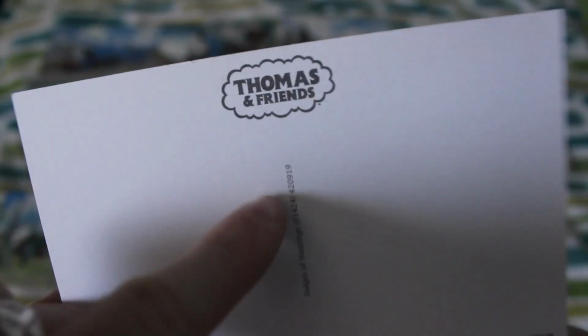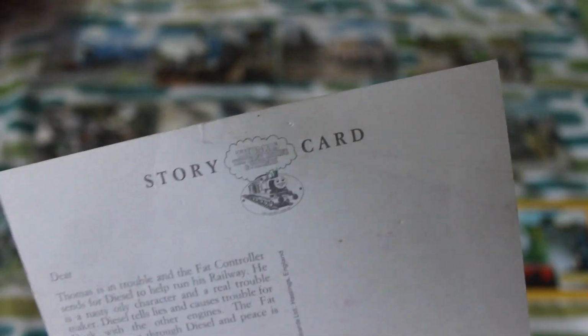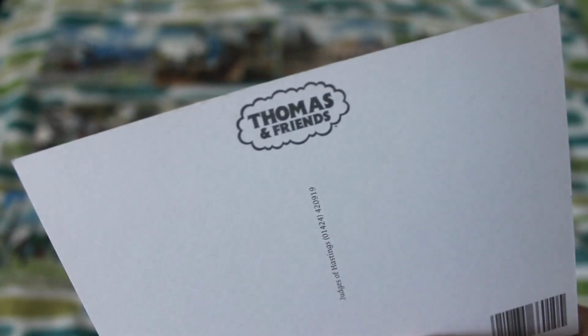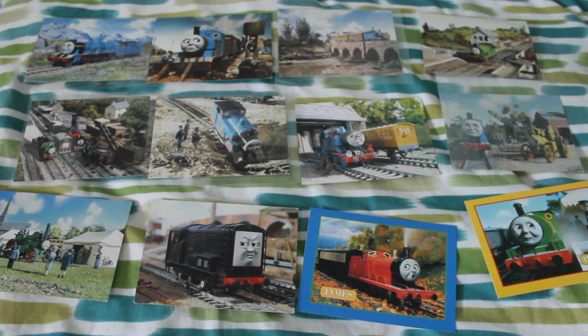And this is one of the newer ones. You can tell because it's got the newer Thomas and Friends logo, whereas all the older ones have the old Thomas the Tank Engine and Friends logo on the back there, see? Like this one, this one's got the really old logo at the top there, Thomas the Tank Engine and Friends. Like I said, this one's got the new logo, which is just Thomas and Friends. And that one of Percy I've just shown you from Mind That Bike, I've actually got a fridge magnet. As you can see here.